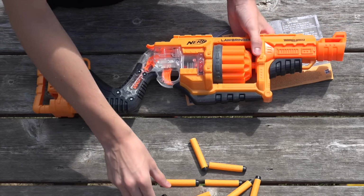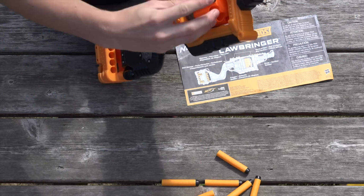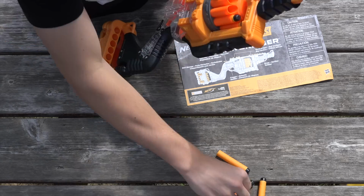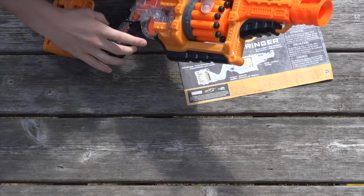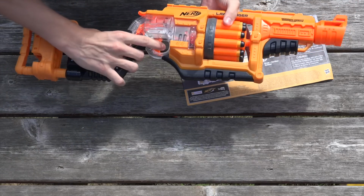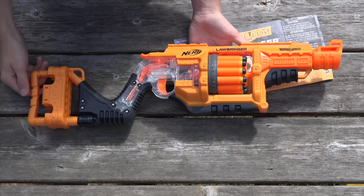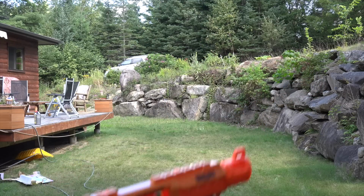Alright, so that's the features for this blaster. To load this thing, you can't actually take out the barrel or anything. You just place in the darts and rotate through as you go. Alright, there we have it, a fully loaded Lawbringer. I'm going to go play around with this thing and then give you guys a firing demonstration as well as my final thoughts.